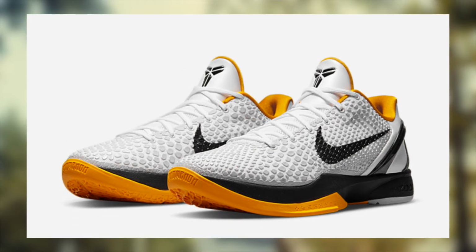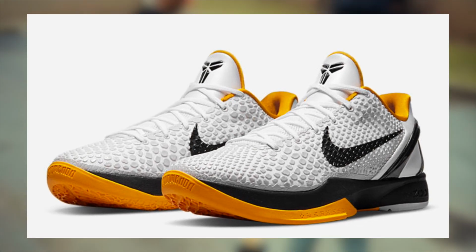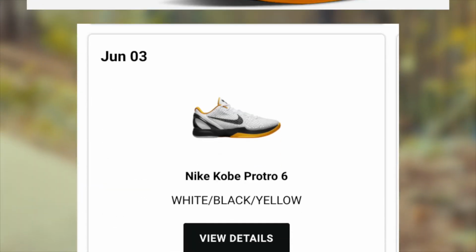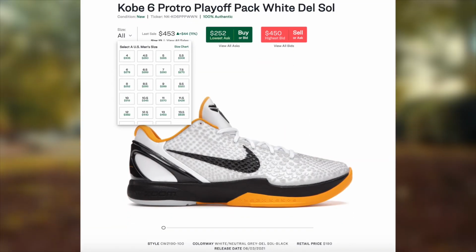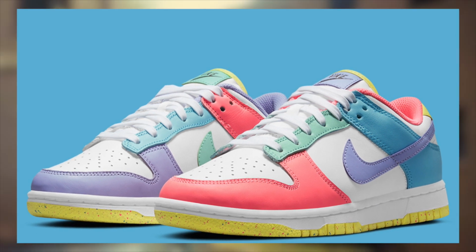Also, on June 3rd for $180, the Kobe 6 Del Sol will be dropping. However, it is possible that they may be delayed. For now, it is the date though. These should be profitable with a good margin, with sizes 10 and up being the best for these, the bigger the better. Then on June 4th for $100, the Dunk Low Easter will finally be having their US release after several delays.